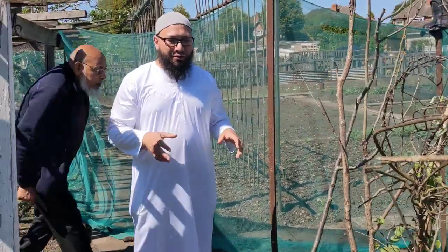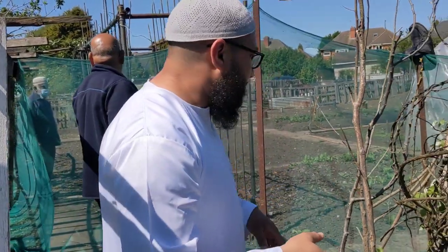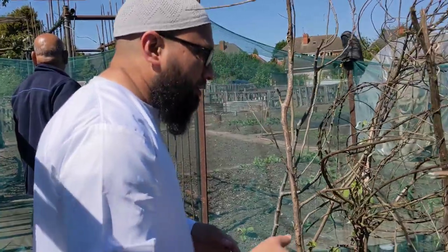Let's go and have a look at the beans that he's got. He's got Bangladeshi beans planted over here, and I love this because he's just using tree prunings. He's not buying any canes, and he's not buying anything like that. He's just using the bamboos and the branches of the trees. So that's a really good thing.